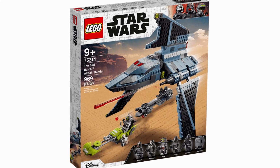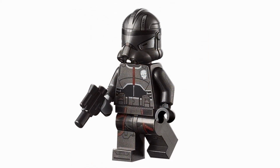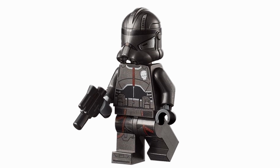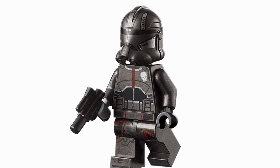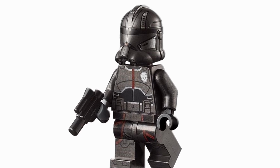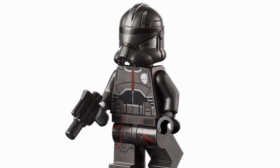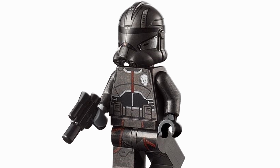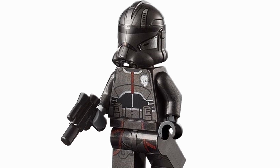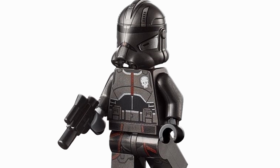Alright, so now we have a figure from set number 75314, the Bad Batch Attack Shuttle, and this one here is Echo. And just to preface here, I haven't had an opportunity to check out the Bad Batch show, so I'm not familiar with these characters, and I haven't watched the Clone Wars either, so I don't really know anything about any of the characters featured in this series, but I can definitely still appreciate the designs for them, such as this one here. I think it's a bit more simplistic design-wise for this one, hence why it's a bit lower on the list here, but still I think it's a pretty decent looking figure, and I do like the design on the torso there.